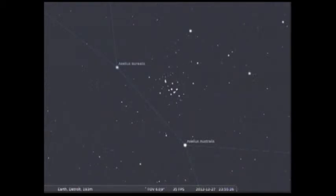It is naked eye. You can see it naked eye, and I have. It's also very near the ecliptic. So I've seen, for example, Mars come right in the same field of view as the Beehive on occasion, and the moon as well. So it's actually easier to see the cluster than it is the constellation Cancer? It really is easier to see the cluster.